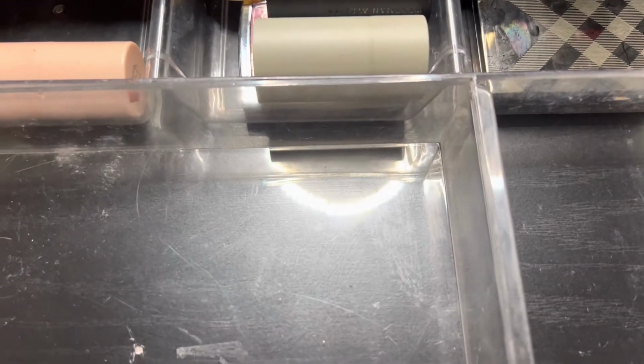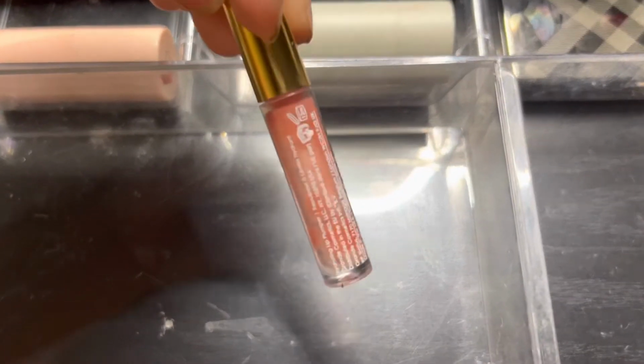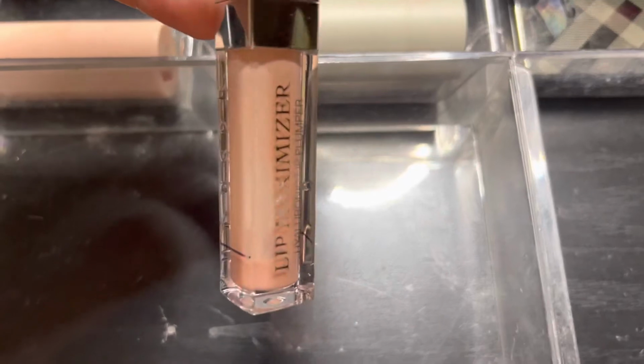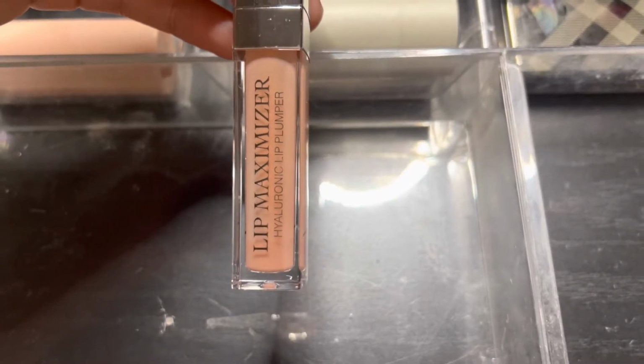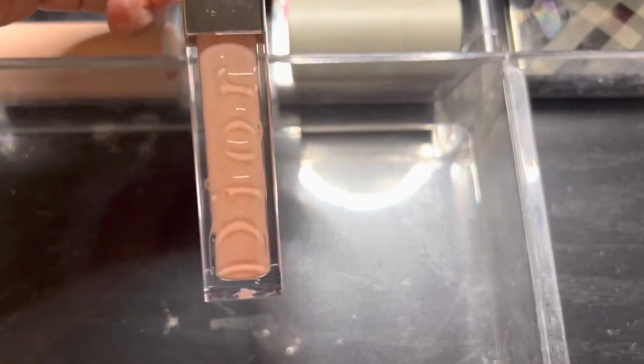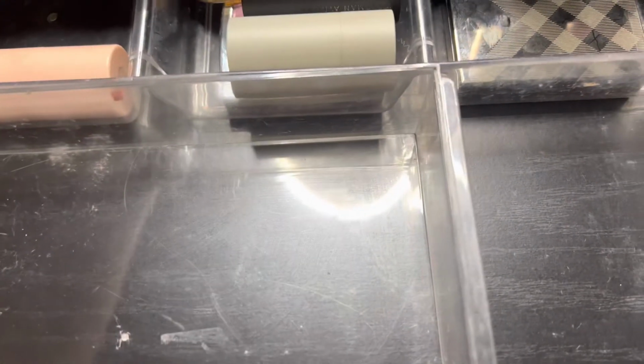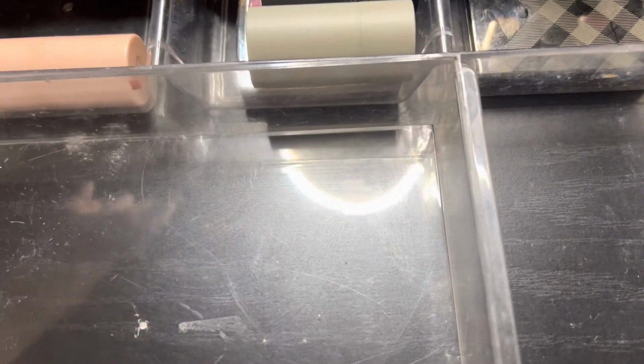I want to focus on panning up this Grande Cosmetics one. I just need to pull the stopper out to get the rest out. And then my everyday lip for work just got thrown into a project pan. This lip maximizer by Dior in 13 beige, almost done with it. So this stays in my pocket at work, so that'll be thrown in.